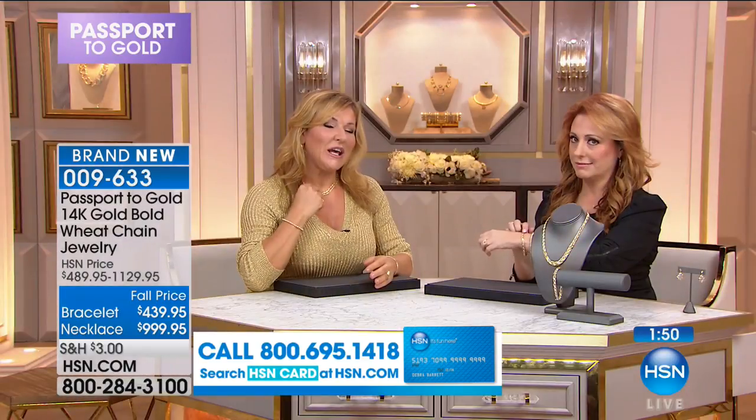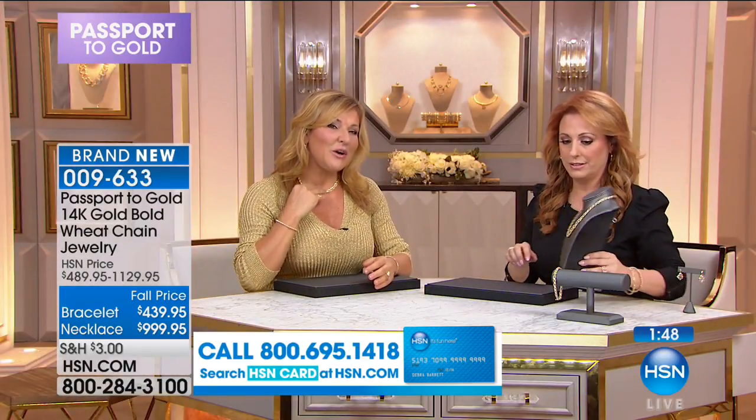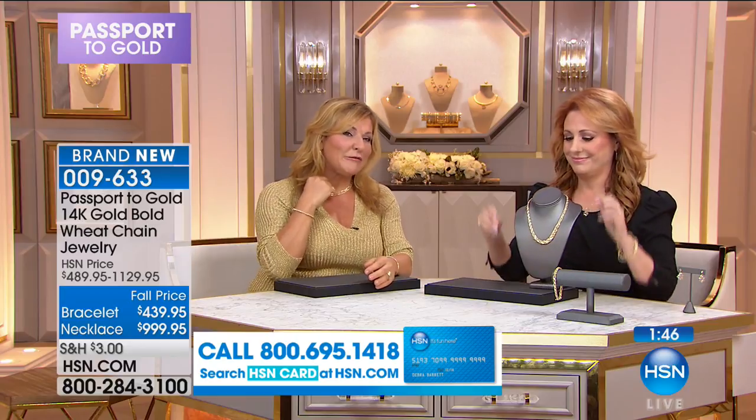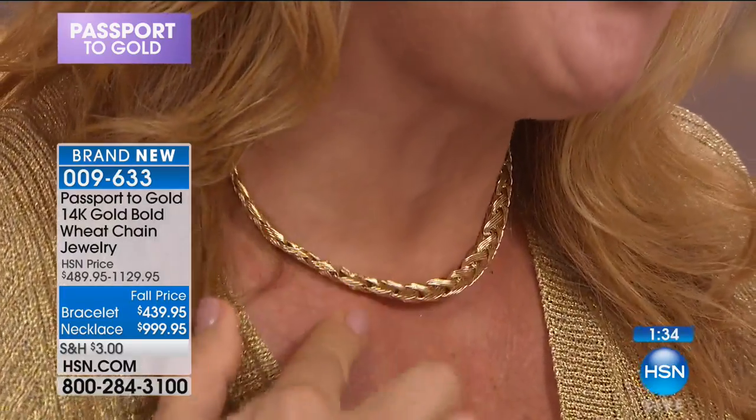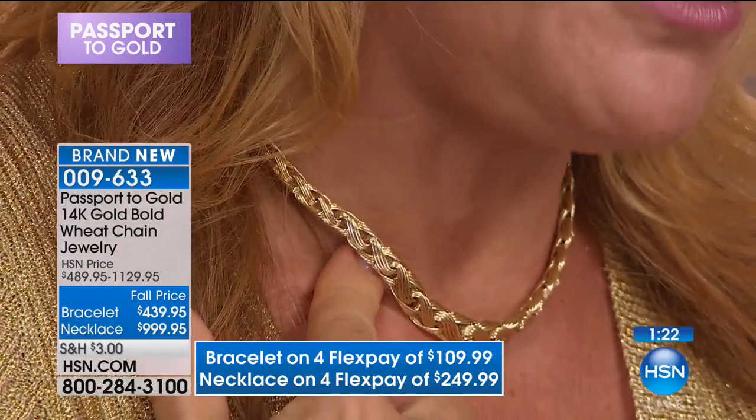Oh my goodness. I'm telling you, I could go to a party tonight and feel like Mrs. Gold. Yes, it's beautiful. It's so soft and so smooth. It's when you know you have something on, but you don't really feel it because it's made so nicely. It touches your skin, but it's like a velvet glove. I mean, this is just beautiful, stunning.